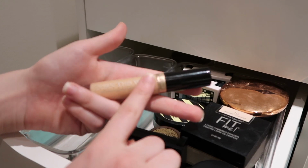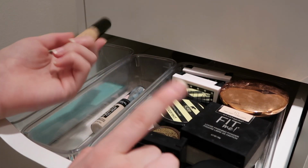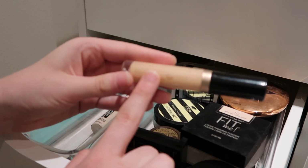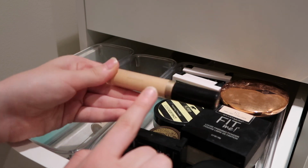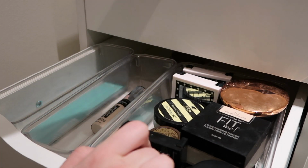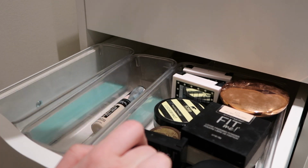Okay, this is the Too Faced Born This Way. I never use it. I'm going to be getting rid of it. I think I mentioned this a few videos back, but I am going to actually be giving it away because I don't know if it's quite bad. I will check before I do give it away, but I think it's just not my skin tone anymore. I think that's the primary reason that I would give it away or declutter it.